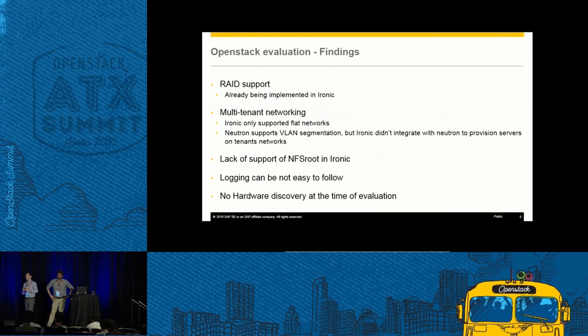Multi-tenant networking. So Ironic, up to now, has been only supporting flat networks. So there was no possibility of having and using VLANs. Although Neutron supported that, there was no integration between Neutron and Ironic. But we've been working with the community. And this shortcoming we changed into a feature. Talking about that later on.